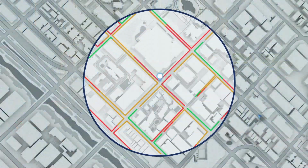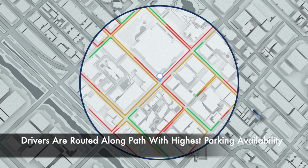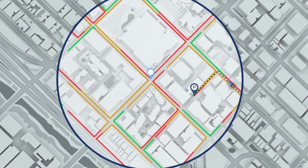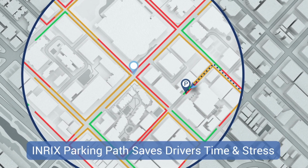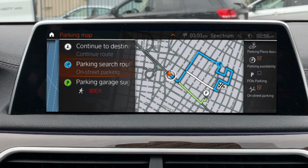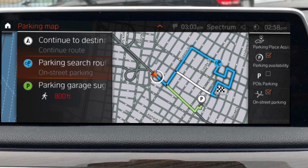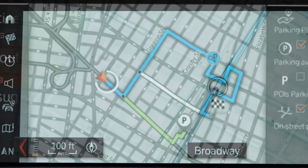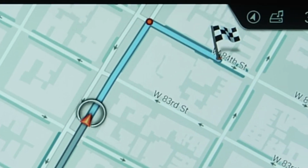Unlike traditional navigation systems, INRIX Parking Path simplifies the last mile by guiding drivers along the fastest route to find available parking, saving time and frustration. The beauty of this feature is its simplicity. Instead of having to look at their nav system to analyze information, drivers can just enjoy the ride and let their BMW do all the thinking.